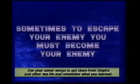Look for the suspended water tubes to travel farther and faster. Search for movable rocks or unusual sea life and learn how to use them. Use your sonar songs to get clues from glyphs and other sea life, and remember what you learned.